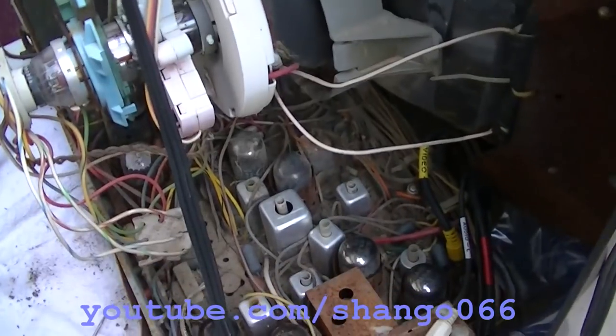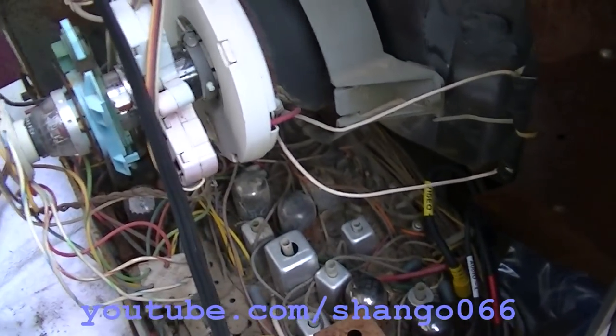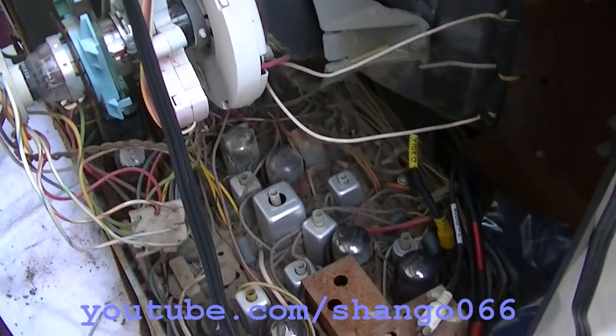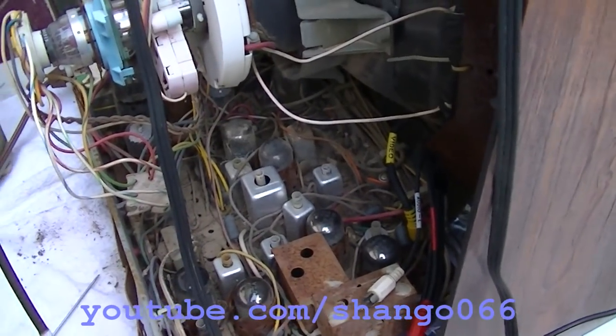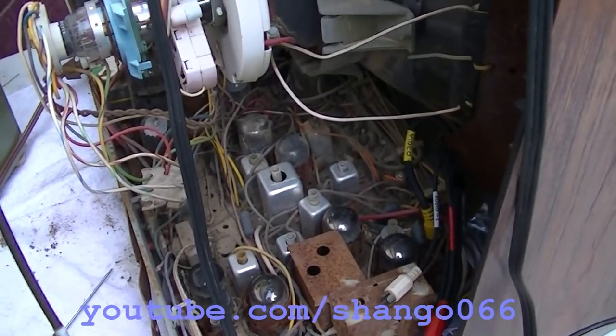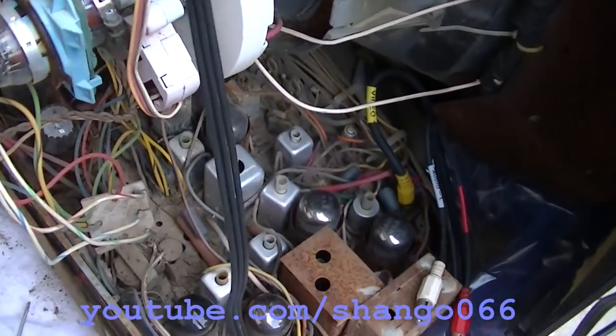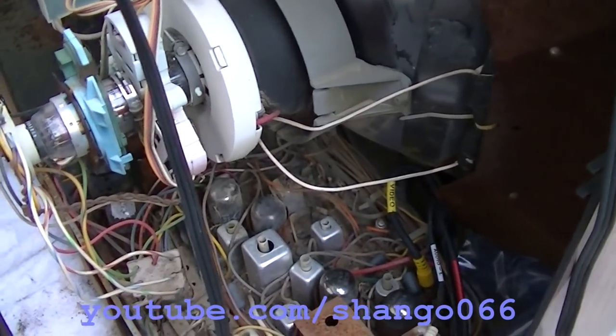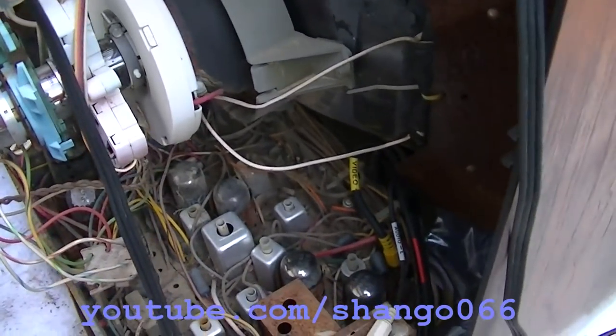So I wanted to get an audio sample here. I'm going to switch it on. I want you to hear the degaussing hit. It's pretty impressive. Also, if anybody knows who made this TV, is this GE, General Electric? Is that who made these? Let me know in the comments and I'll try and pin your comment to the top.